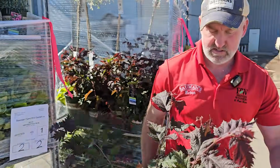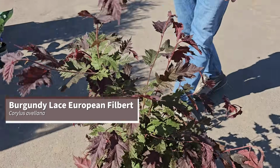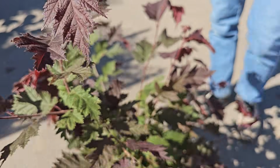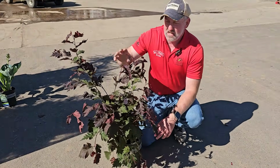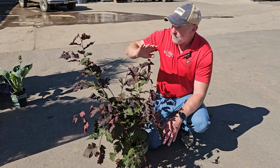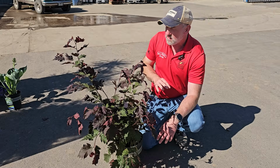Oh my gosh, let's pull this out so you can see. Okay, so this is a burgundy filbert, hazelnut, whatever you want to call it. It'll take partial shade. It'll take full sun too. The burgundy new foliage is going to give me that contrasting color that I was looking for back there. I like the flowers, and the foliage will be really nice contrast as well to everything else I have.